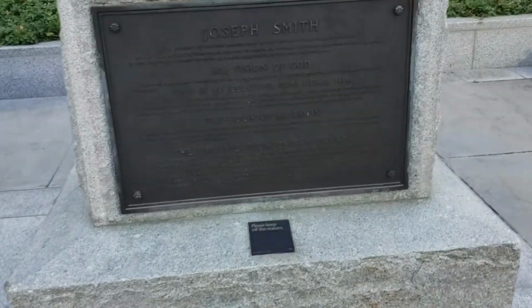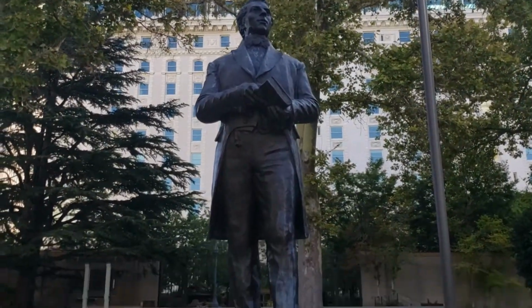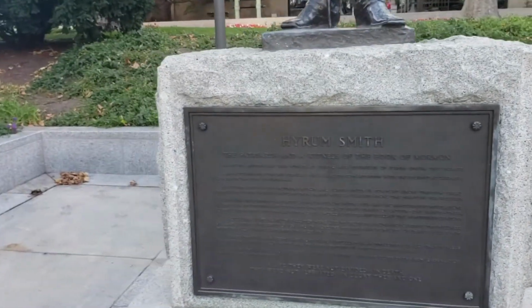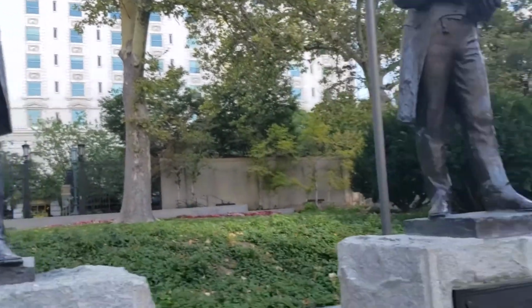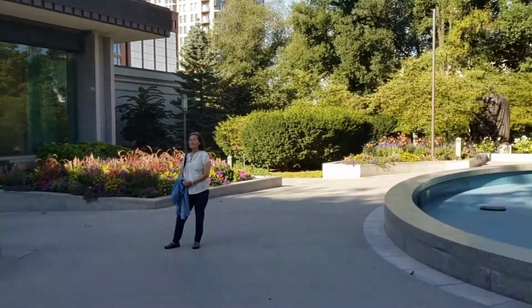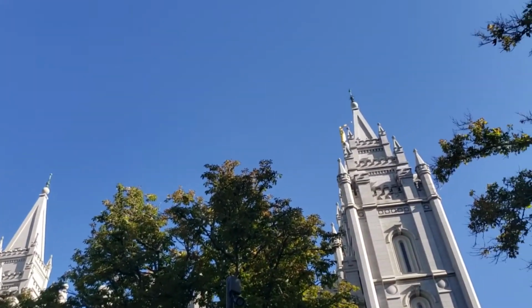But here's the statue to honor Joseph Smith. And Brother Hiram. So much of our family is based on. This is the south visitors area at the base of the temple.